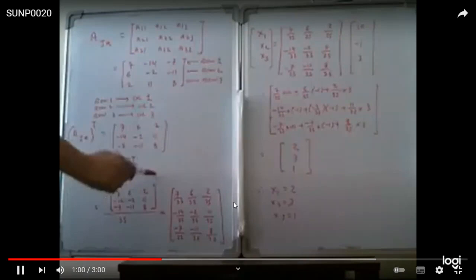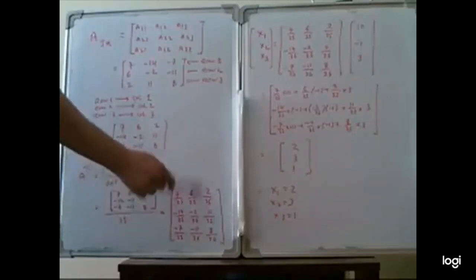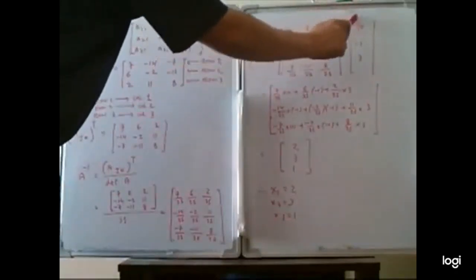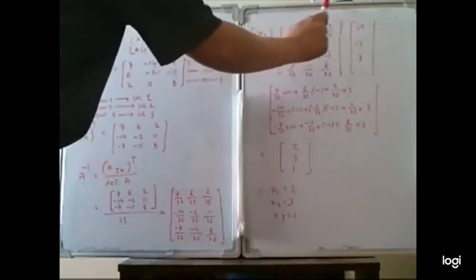A inverse is the adjugate transpose over the determinant of A. So this is the numerator, the adjugate transpose, and the determinant of A we already calculated before. Then we divide, so the entries are divided. So this is A inverse. Take A inverse and the right hand side values 10, minus 1, 3 are multiplied. This and this multiply, this and this multiply, add together, and so on for each row.